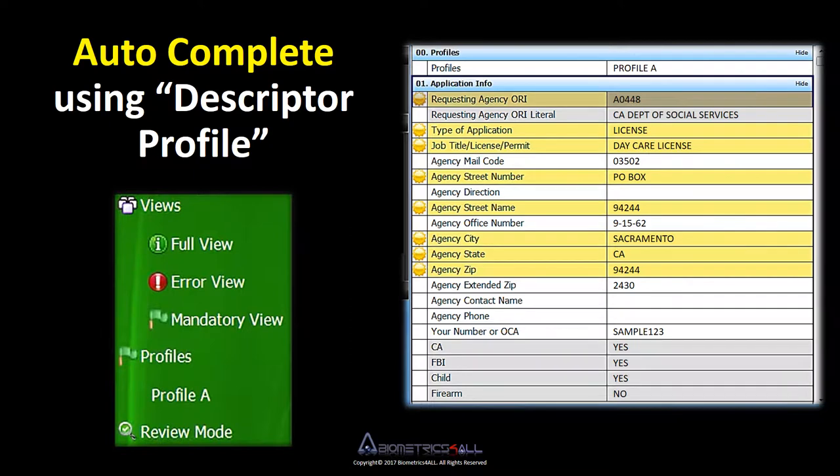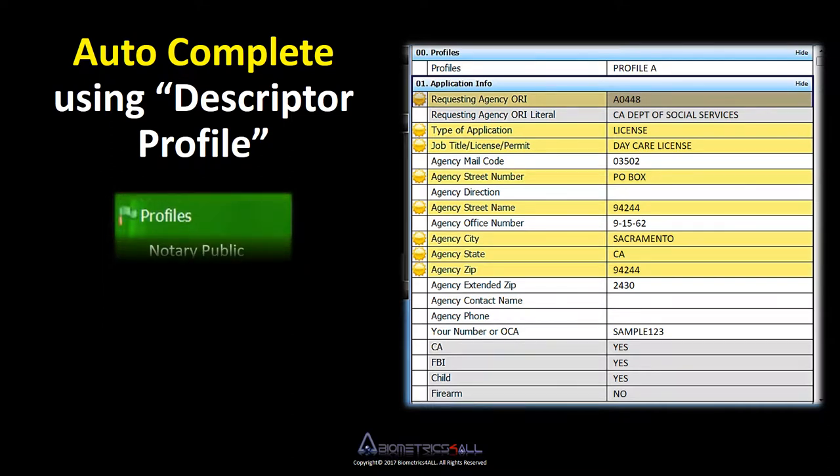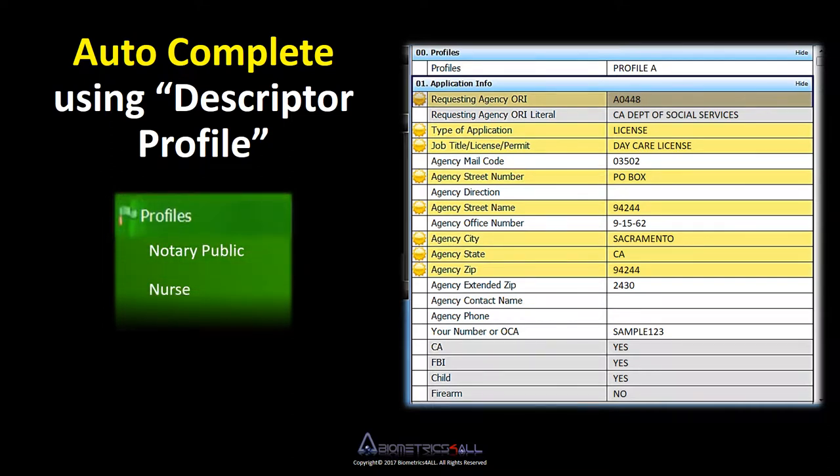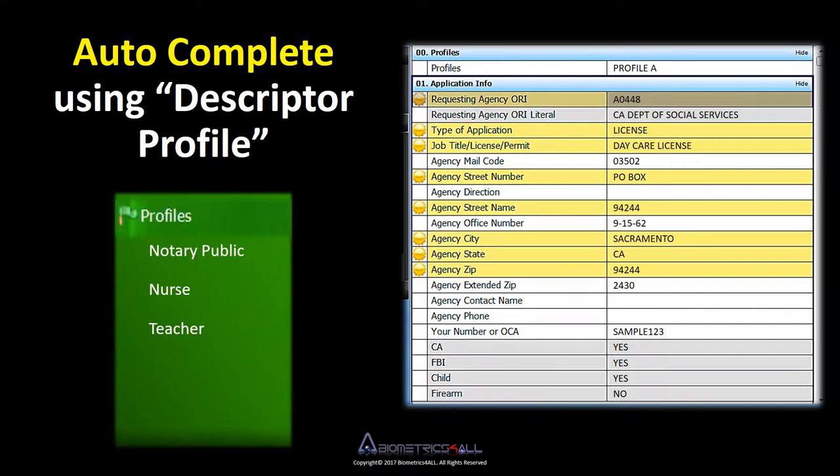For example, you can easily create descriptor profiles for common applications, such as notary public licensing, registered nurse licensing, and teacher credentialing. Or, when processing a large group of applicants such as coaches and volunteers. This unique descriptor profile feature will reduce time spent manually typing, and allow you to process transactions much quicker. Many customers have decided on purchasing our solution just because of this feature.